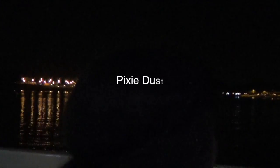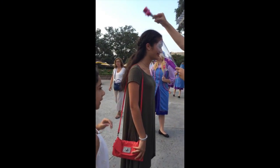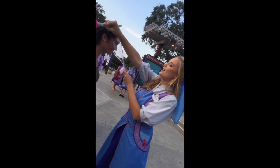Also, big suggestion. Look out for the people that have the pixie dust wands, like here, and you can get pixie dusted for free. It's always magical, and they say your dreams come true, and this whole little thing that's all super cute. So I definitely recommend doing that, and then you can have glitter in your hair for the rest of the day, and you can say you were pixie dusted.